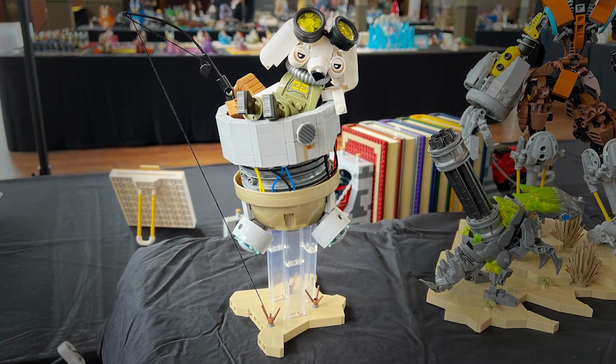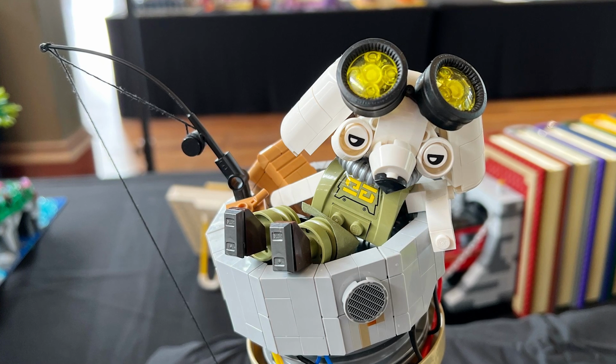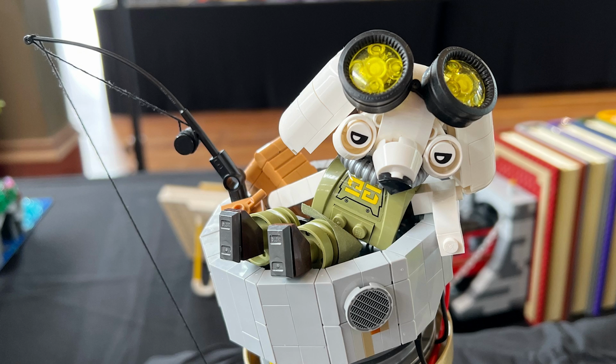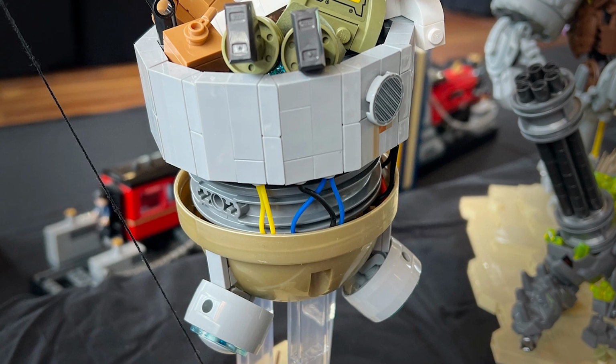Oh, and one of Sadie's best MOCs, this adorable dog on this little floating machine. I love the expression on their face. They're so indifferent. They're sick and tired of everything and they just want to be fishing. So expressive and so cool. Plus these rubber band wires in the middle of this machine here. There's just so much to love about this MOC.